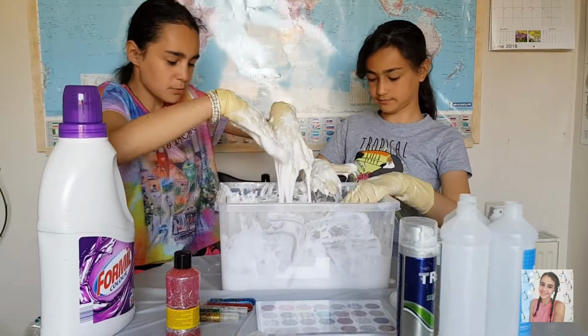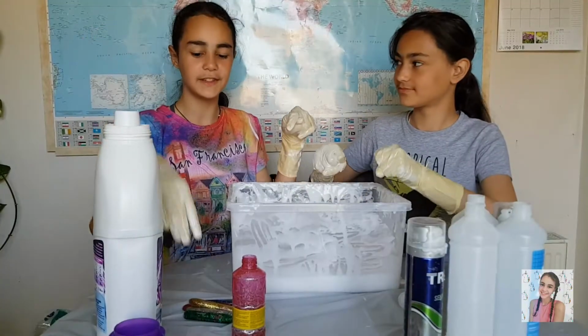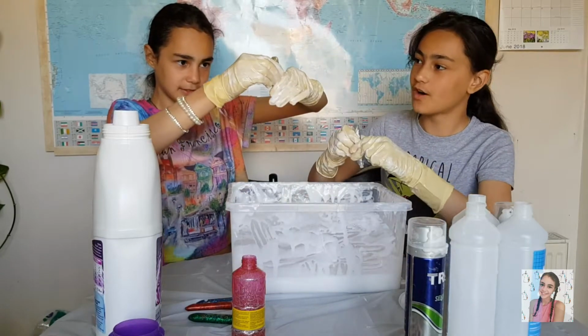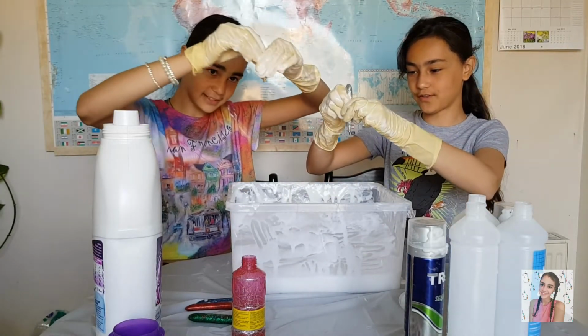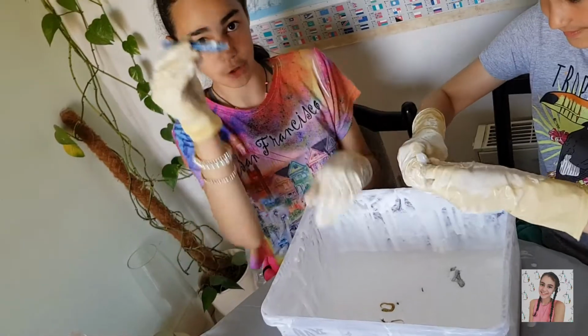Wait, when it's formed with activator, it turns into slime. We'll put the glitter in. So here's a quick glitter, the glitter gel. She took gold and I took silver. Ooh. Now I'm gonna do blue.